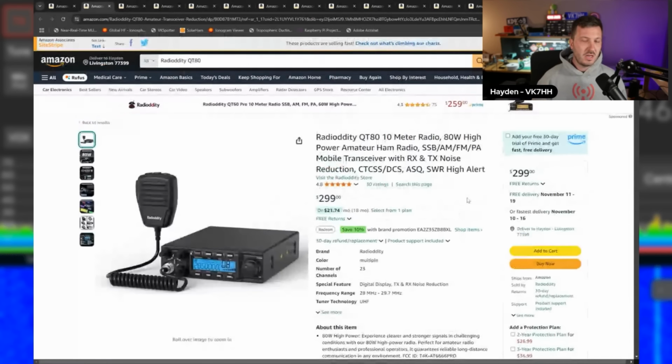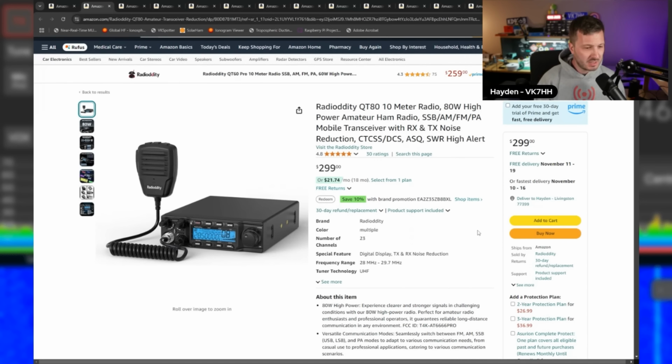The Radio Oddity QT80, this is a 10-meter radio. This is perfect for technicians who might be wanting to use HF, the top end of 10 meters. This is an Anytone AT-6666, I think, rebadged radio from Radio Oddity. It will do SSB, AM, FM. It won't do CW, but again, it will do 80 watts.